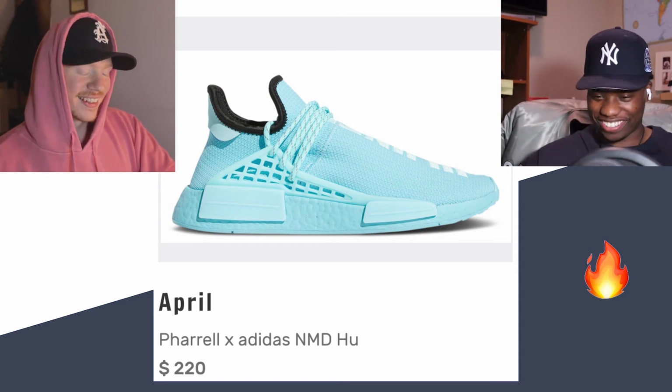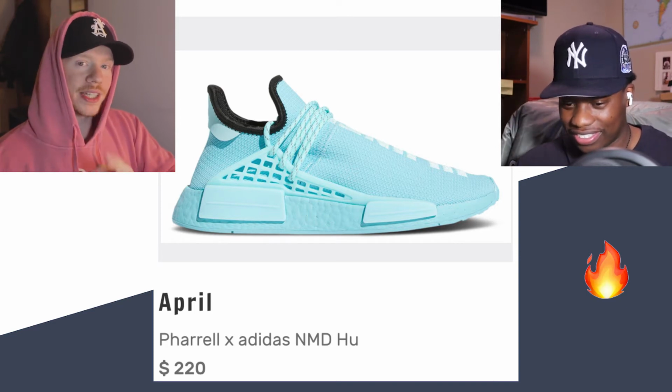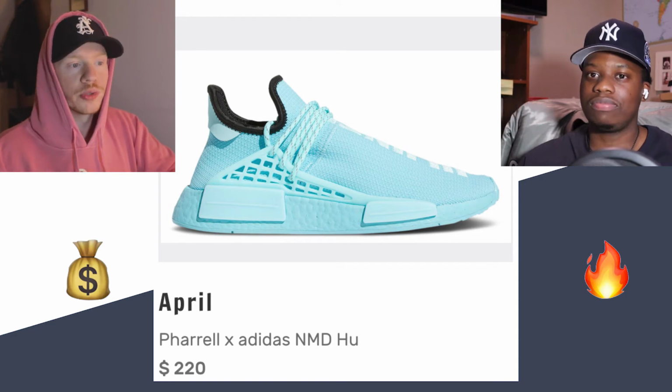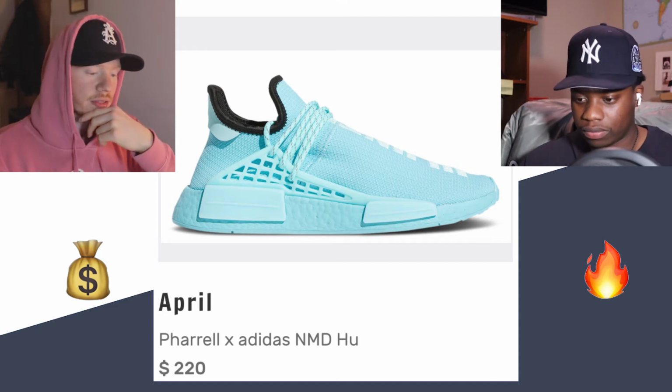Yeah. So are you flexing these? Yeah, I'm flexing these, boy. Flexing. I'm probably gonna check these. I don't know if this colorway is for me. If they had a little bit more of like a powder blue or that UNC we were talking about, yeah, I would probably be rocking with these.